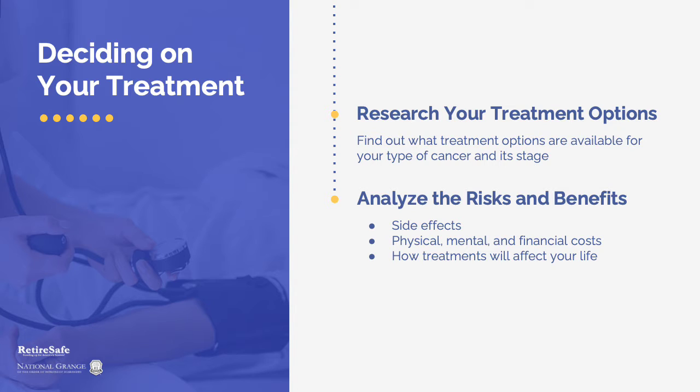So for physical, what are the physical costs of each treatment, both temporary and long-term? Some treatments can cause pain that you might not be willing to endure. Some might even irreversibly change your body. Living with pain can have a major impact on your life, so physical side effects are important things to consider.